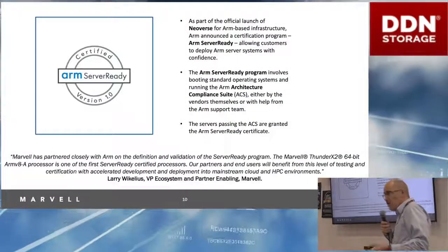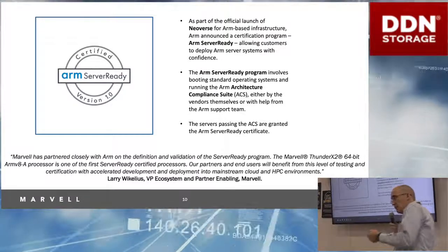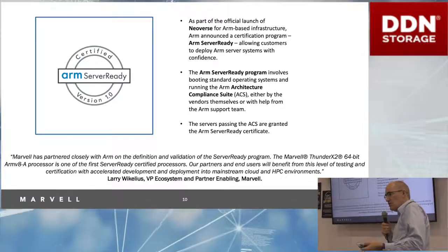So the thing we're active in is standards and standard setting in the ARM ecosystem. So ARM now has a program called Server Ready. It's a means to validate consistency with the ARM architecture.